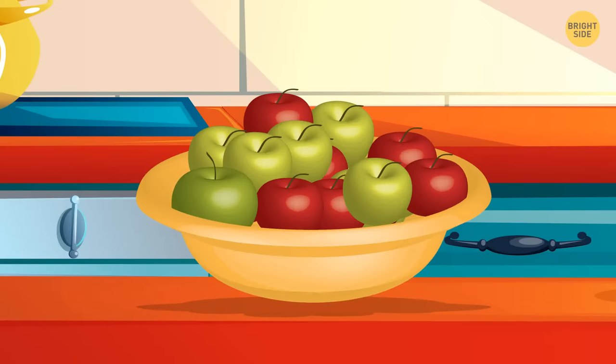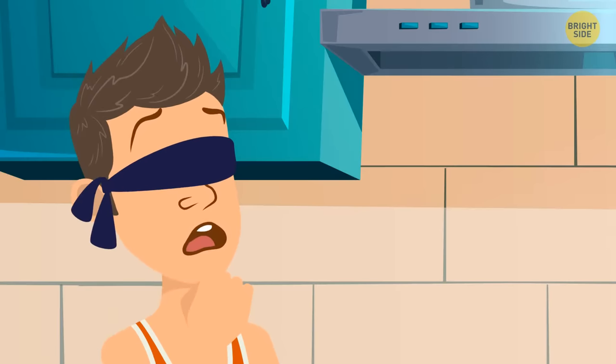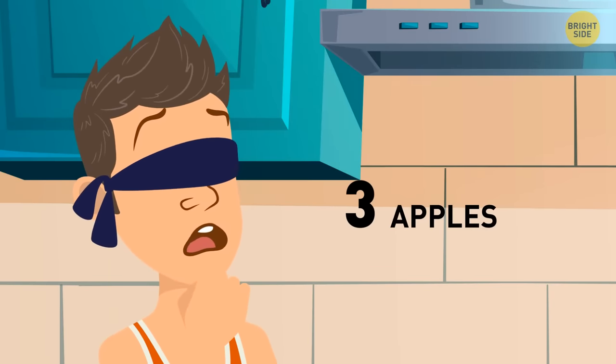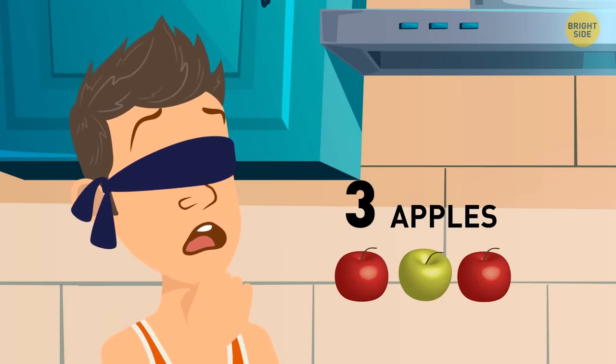The total quantity of apples on the plate doesn't matter. The main thing is that there are only two colors. So if Eric takes three apples, there will be at least two apples of the same color for sure.